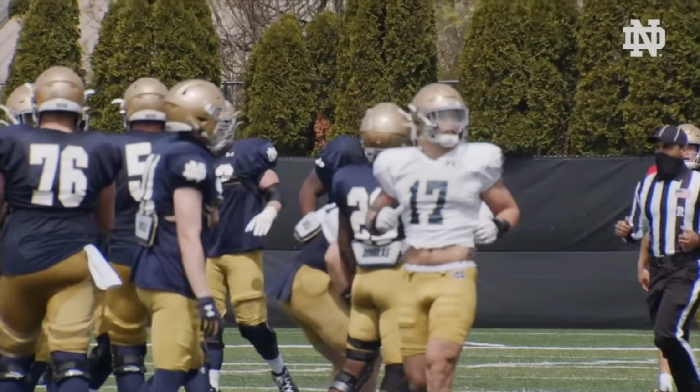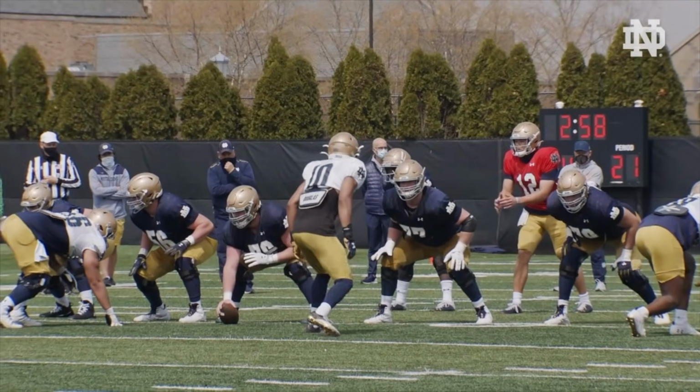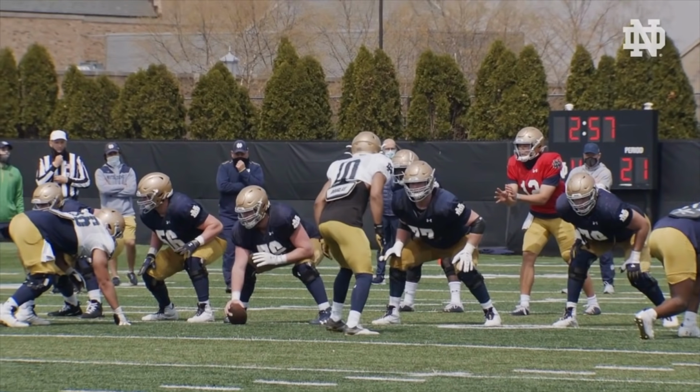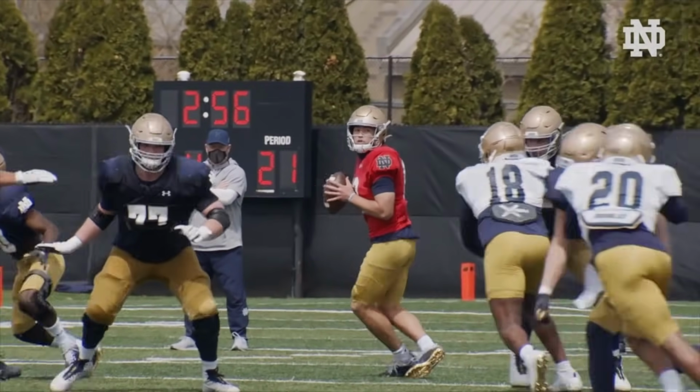Nice play by the Fighting Irish defense. You see Jordan Botelho was in on that play. And I love this alignment here by Isaiah Pryor, lined up over Quinn Carroll, the guard for the Irish. Lots of good stuff you'll see from Isaiah Pryor here.